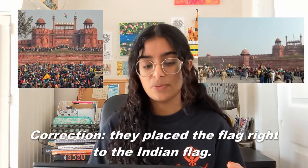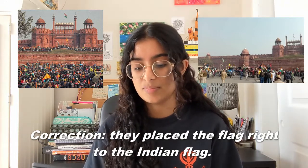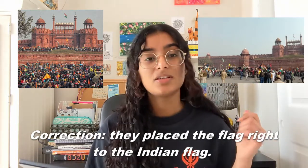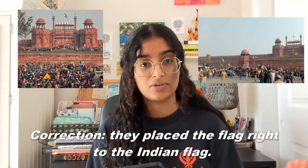And from that, the police were waiting there. They were all ready for whatever happened, and a lot of violence intensified. They reached the Red Fort and they breached the monument's security, and the protesters climbed up to the top and removed the Indian flag and replaced it with a Nishan Sahib flag, which is sacred to the Sikh community.